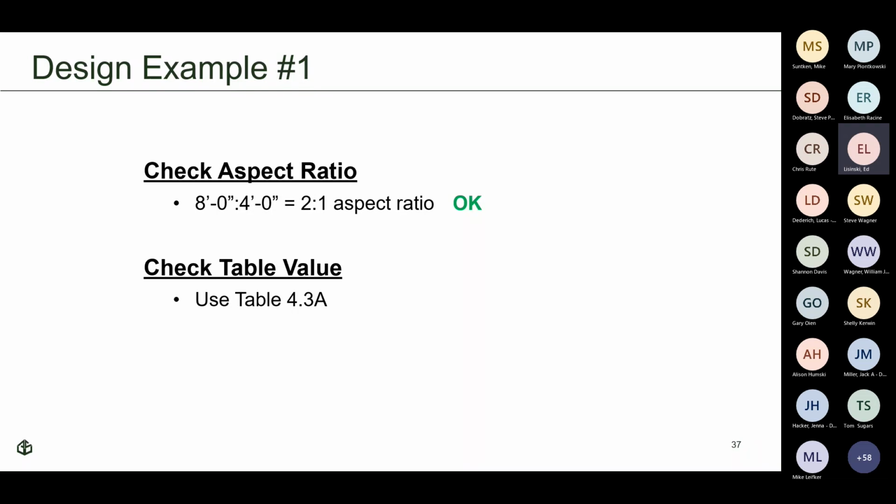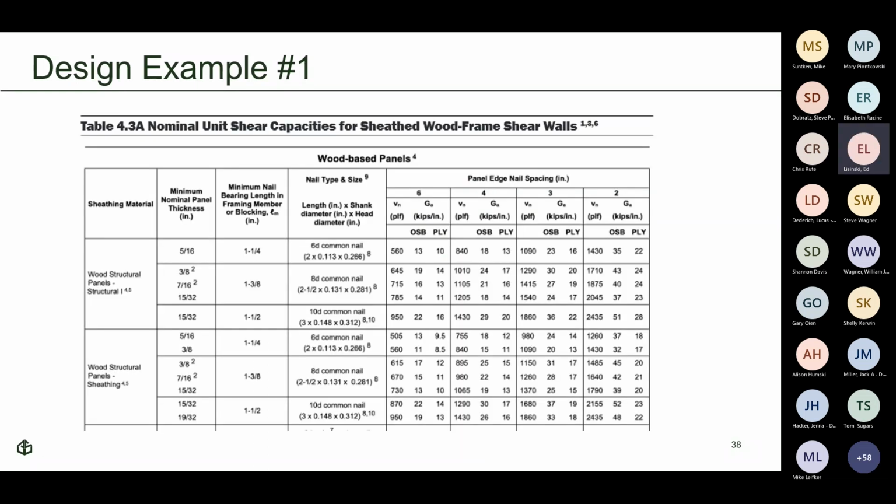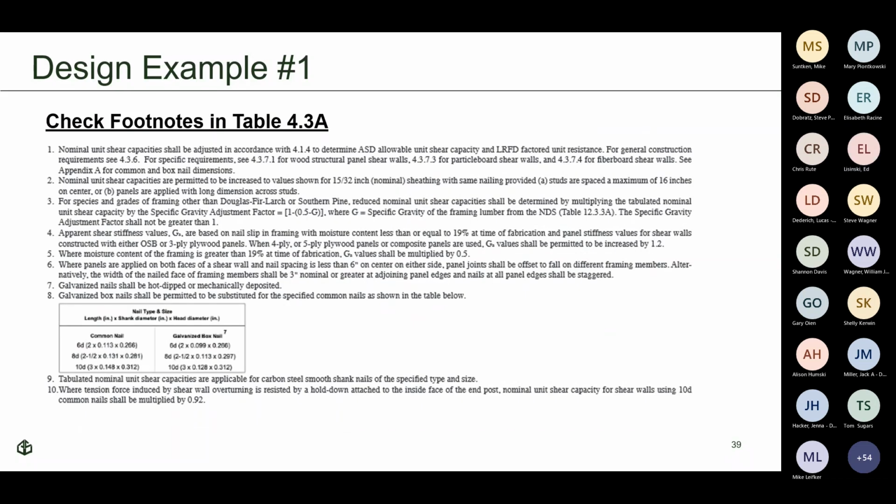So we're going to go to 4.3A, which you looked at earlier. We've got wood structural panel Structural 1 as the sheathing material that we talked about using. We said 7/16 for thickness, 8-penny common nails, and a 6-inch panel edge spacing. And so we have 715 pounds per lineal foot of shear capacity. We checked through the footnotes, and none of those applied to the one that we're working on here. So that's good.